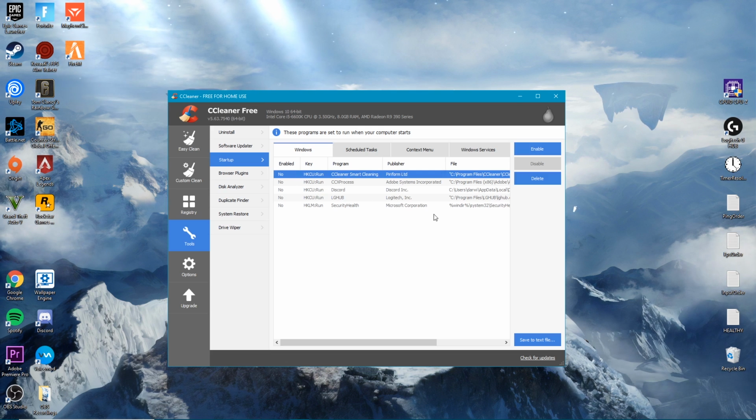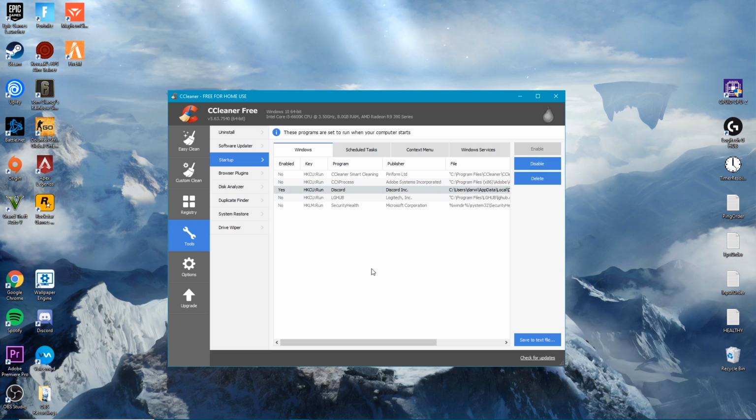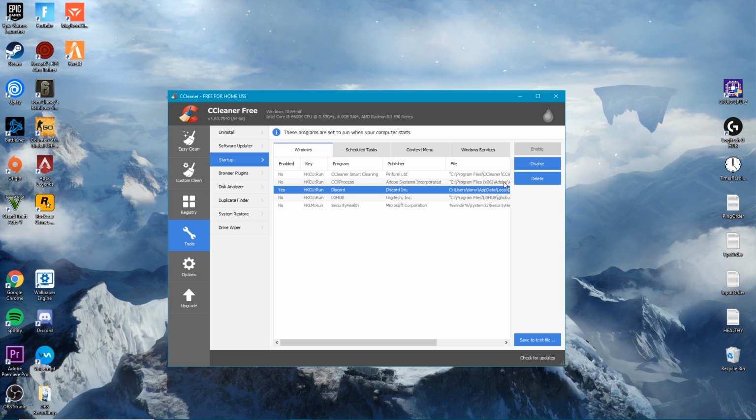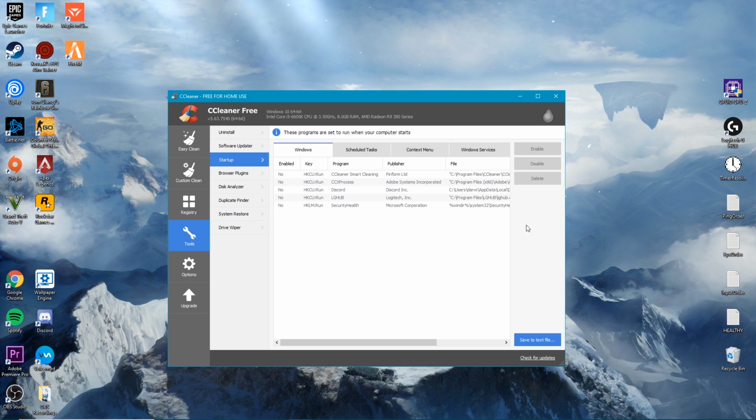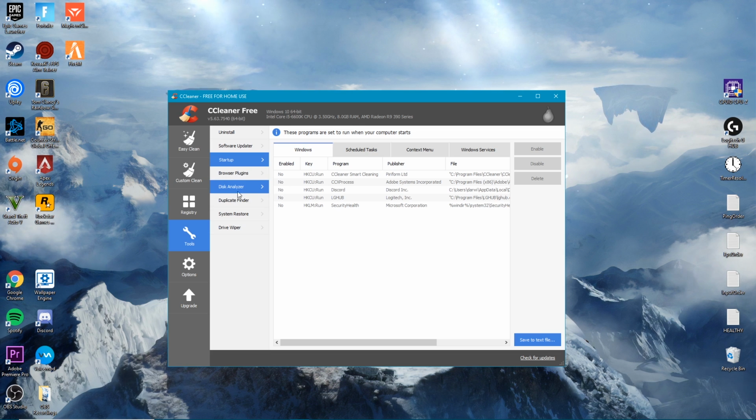For me, I have them all disabled, but if you want to enable one, say for example I want to enable Discord, go ahead and enable it. For you, they might be all enabled depending on if you've tweaked this before. I would just click on anything you do not need immediately when you boot into Windows, and if you don't know what it is, just go ahead and leave it enabled just for the safety. But I do not want Discord to boot when I boot into Windows, so I'm going to go ahead and click on it, and we're going to disable it. As you can see, I have nothing running when I boot my PC, so I can get the fastest boot time possible, and that way I don't have any extra programs running in the background.